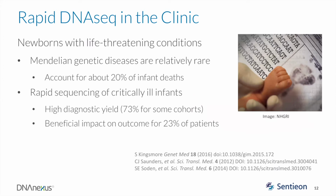So every year in the United States, you have newborns who are born with life-threatening conditions that are a result of Mendelian genetic diseases. Overall, across all infants who are born in the United States, this is actually relatively rare, but these Mendelian genetic diseases actually account for a significant fraction of infant deaths. So rapid DNA sequencing of these critically ill infants has been shown to actually potentially improve outcomes of some patients. So rapid DNA sequencing has a high diagnostic yield. For some cohorts of very ill children, it can be up to 73%. And then it's also shown to have a beneficial impact on outcome for about 23% of these patients.